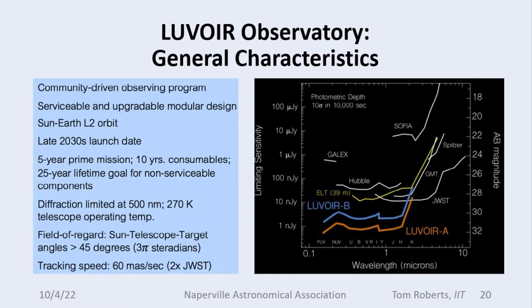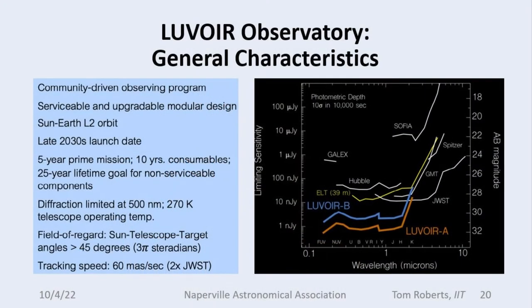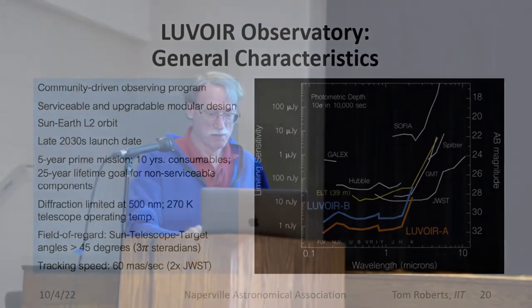They say a five-year prime mission. That's what most space telescopes say, and they hope for more. Like James Webb is hoping for 20 years now. It's diffraction limited, and it can reach 45 degrees away from the sun. It has a tracking speed of 60 milliarcseconds per second, twice what the James Webb can do. I don't know what that means. I imagine that's how fast it can move, but whether that's good, bad, or indifferent, I don't know. My guess is it's probably pretty good because these guys are not fooling around, right?